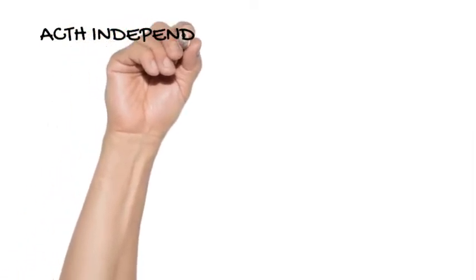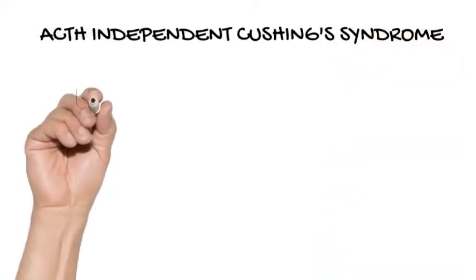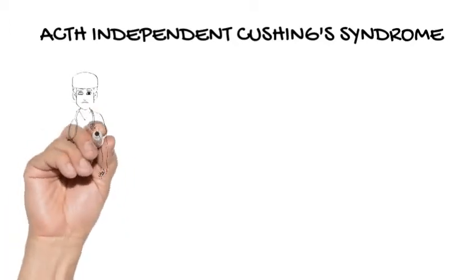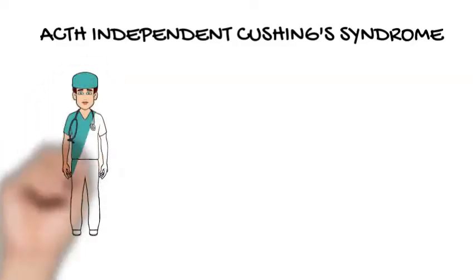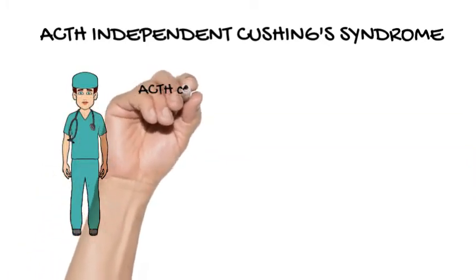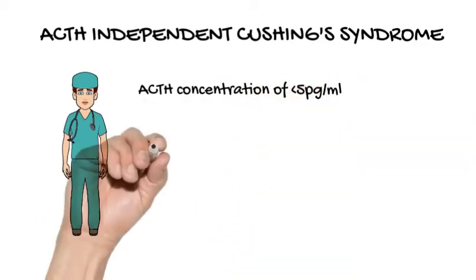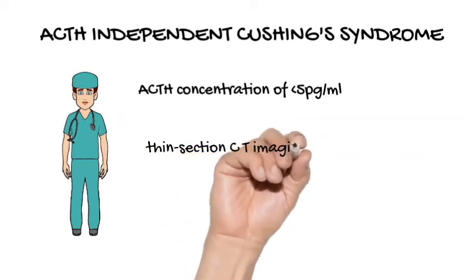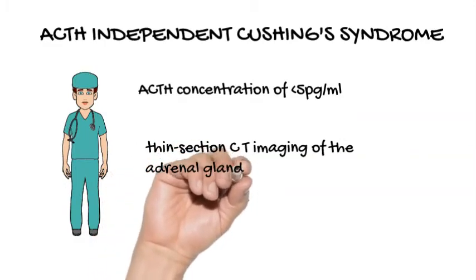ACTH-independent Cushing's syndrome. A low plasma ACTH concentration of less than 5 picogram per milliliter in a hypercortisolemic patient is evidence of ACTH-independent disease. Thin section CT imaging of the adrenal glands is usually the next diagnostic procedure in these patients to look for an adrenal mass. If bilateral disease or a possible carcinoma is seen, additional testing may be indicated. Patients with ACTH-independent disease and bilateral adrenal micronodular or macronodular hyperplasia on imaging also require additional testing.